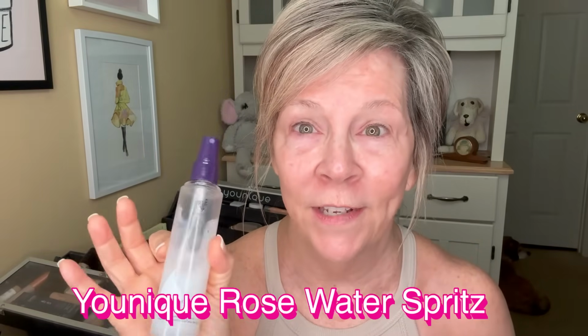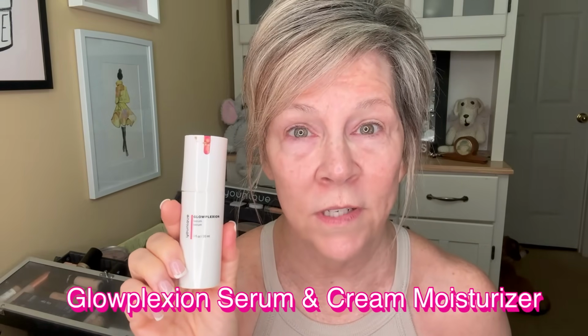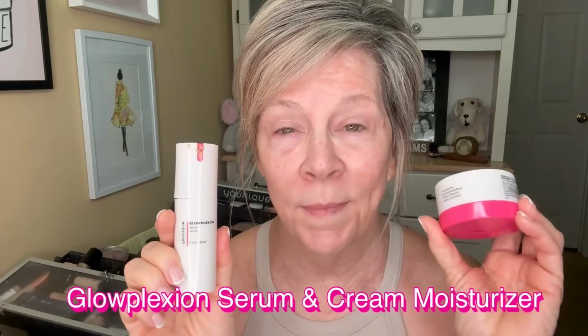So I do use Younique's. This is rose water. Love it. I've already sprayed my face with that, and then I have already added my serum. This is my Glowplexion serum, also by Younique. And then my day cream. These two paired together just really moisten my skin. And I do let it set, maybe 5 to 10 minutes. I make up my bed or whatever, and then I come back and start working on these old under eyes.